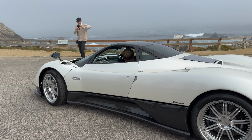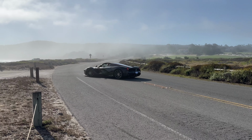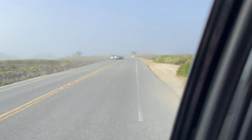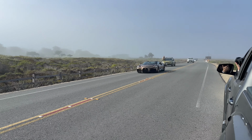The Laferrari Aperta. We are on the hunt for the Bugatti Mistral. Apparently he's driving around doing rollers. Let's see if we can find it. It's a different spec from the Quail one last year. We found it. We found it.